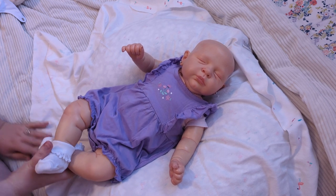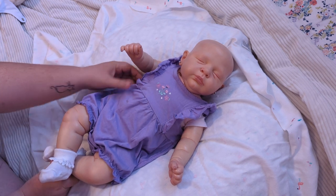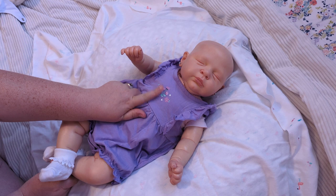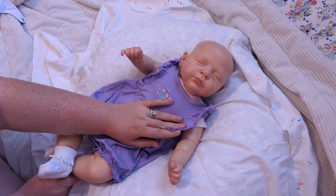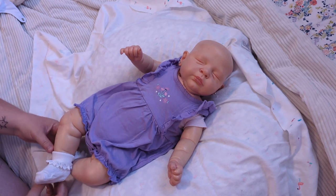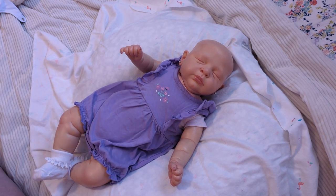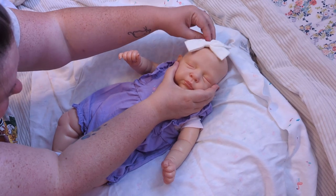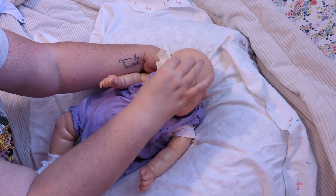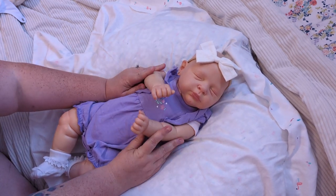So here is baby Ruth in her purple romper. This is a solid purple romper with some little pink flowers on the chest, little ruffling around each side of the bodice. She's already got little white socks on, and she is going to have a white hair bow. Oh my gosh, she looks so cute.